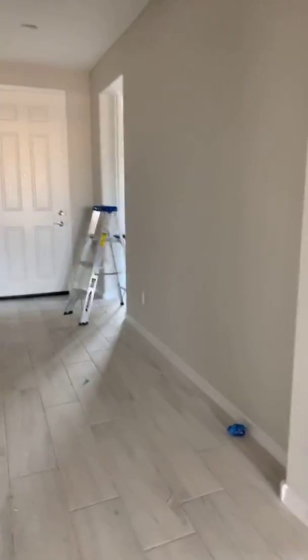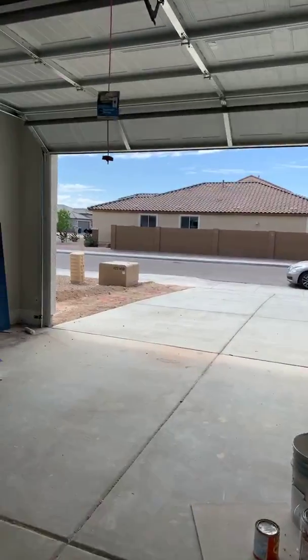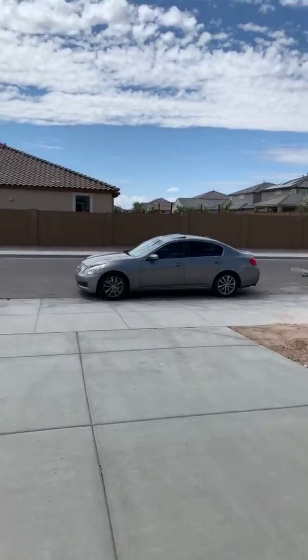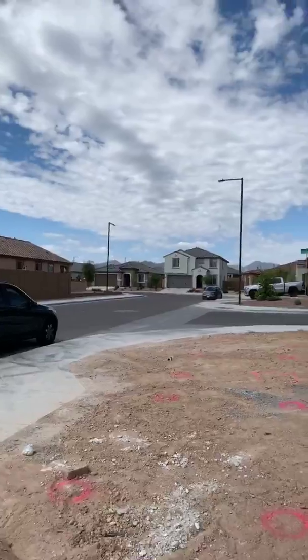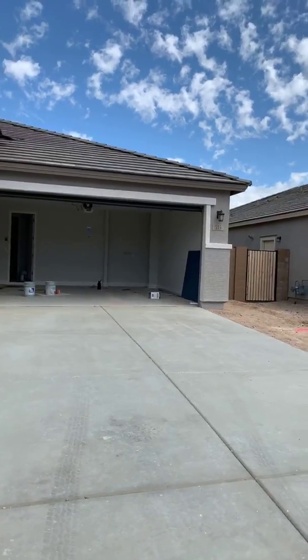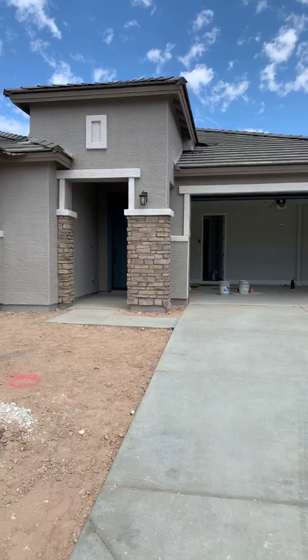Really popular floor plan. Open, single story. Gas appliances, soft water loop. We're in Blue Horizons. Blue Horizons, guys. HOA here is $81 a month. We're just south of the 10. Pulte Homes is one of the more popular production builders. They make a good quality home.